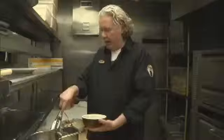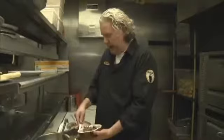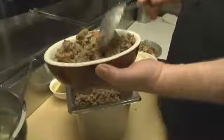So now we're going to do our shepherd's pie. Basically, it's seasoned beef that we cook down with some carrots and some fresh peas. We're just gonna put it in the bowl like this. And then we're gonna cover it with mashed potatoes. Now we're just gonna put this in the oven. Yeah, and it's nice and bubbly, nice and brown.